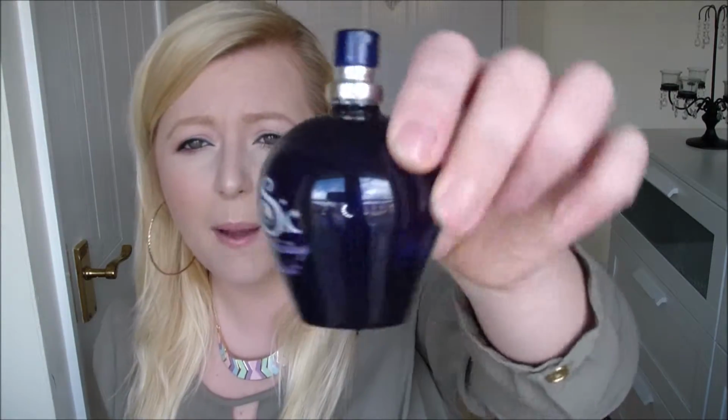I've actually been chucking it in my handbag and taking it with me because it is such a strong sweet smell that it stays, it does linger, and people do comment on it because I love sweet smelling perfume. So if you like the Britney Spears Midnight Fantasy, you will absolutely love this. So this is the Secret Fantasy Midnight by Avon, and it's awesome.